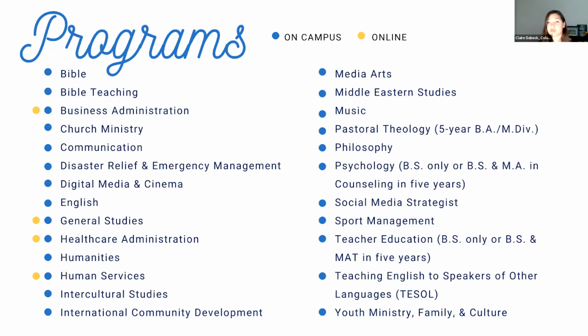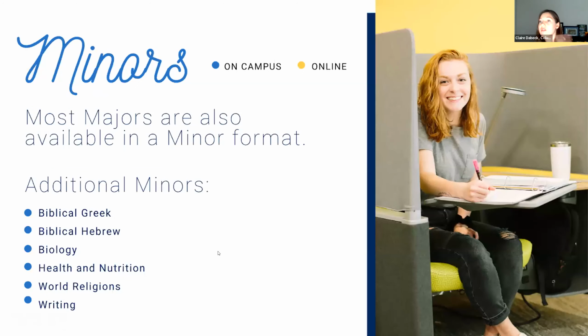We're also adding a lot of new programs in the coming years that we are really excited about. Next fall, we're adding nursing, biology, biomedical sciences, and music education, which we're very excited about, especially nursing, since that is such a big need right now. So if you're interested in transferring into the nursing program, I'd love to talk with you some more about that. In addition to these majors, all of the majors are available in a minor format, but we also have some additional minors that are listed here as well.